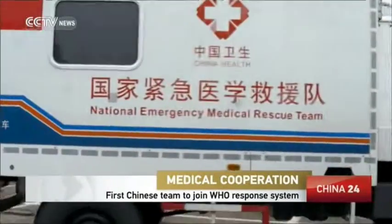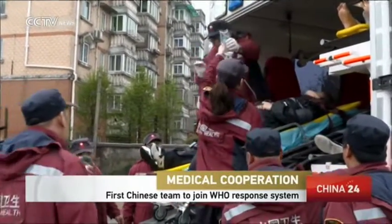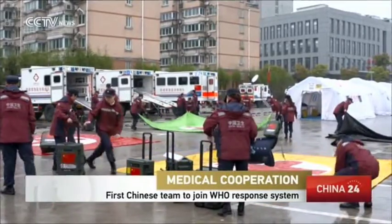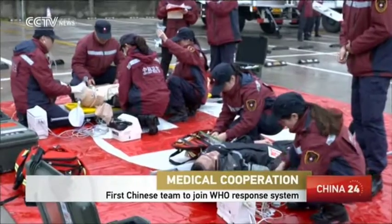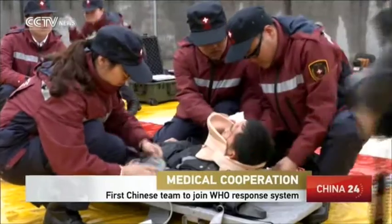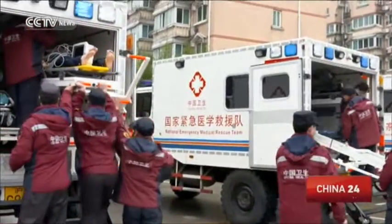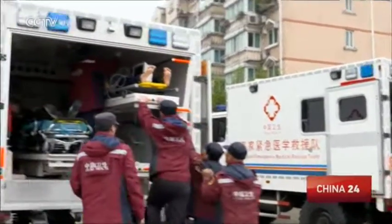This drill simulated an earthquake somewhere in the Yangtze River Delta region. 9 rescue vehicles were dispatched to the scene, including a medical command vehicle, a mobile surgery unit, and an intensive care transfer vehicle. The 50 rescue team members from Shanghai-based hospitals arrived in the vehicles and started treating the injured.